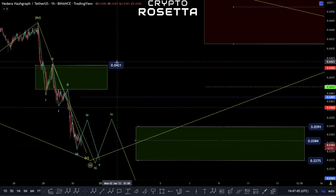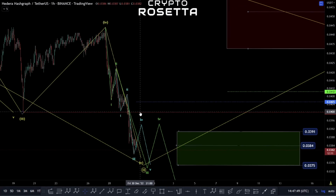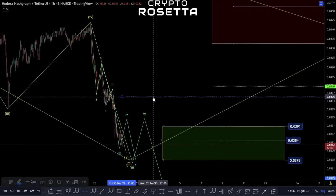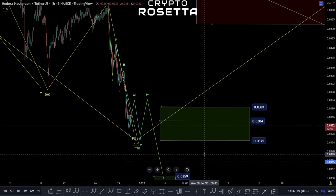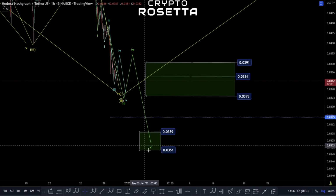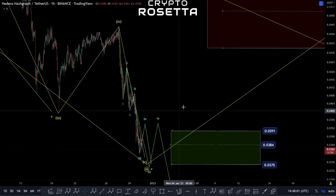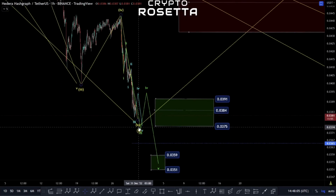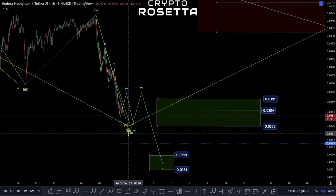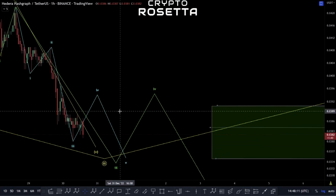Basically, unless we move back above those points, it would be more likely that we actually start to break down some more, and this would be my sort of target area that I'm looking at, this 359 to this 0351 area. I do think we are setting up to have a bounce to the upside. It's just whether we have this sooner rather than later.